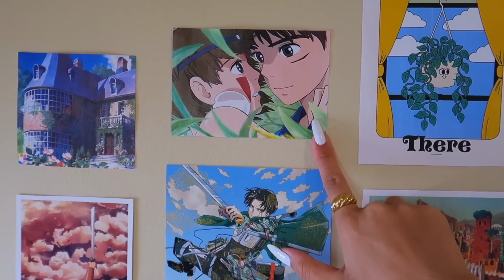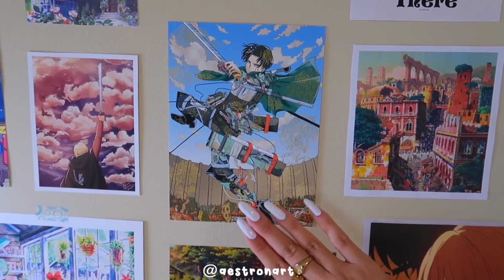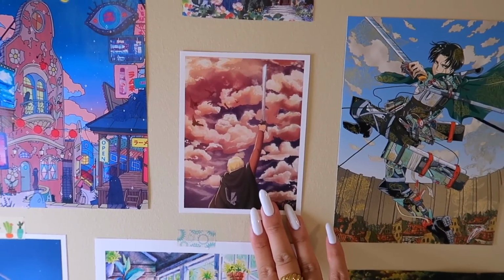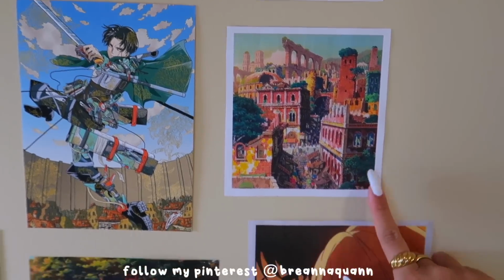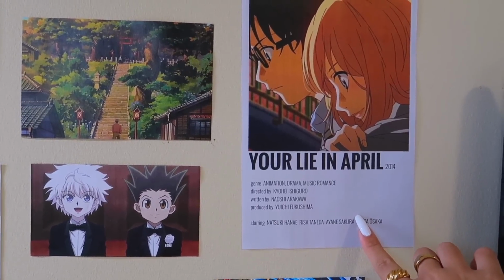This is a screen cap from Princess Mononoke. This is a 5x7 Levi Ackerman print, and it is probably one of my favorite on the wall. Of course, beside our captain, we have to have our commander, Erwin. So I just have an Erwin print here. I just got this print off of Pinterest. So I'd say these three are most close in color. So this is my minimalistic Your Lie in April poster.